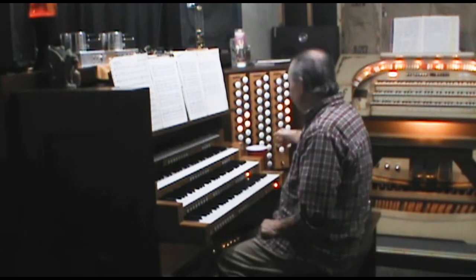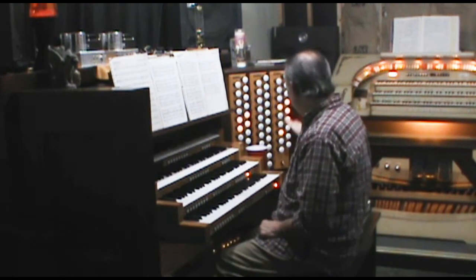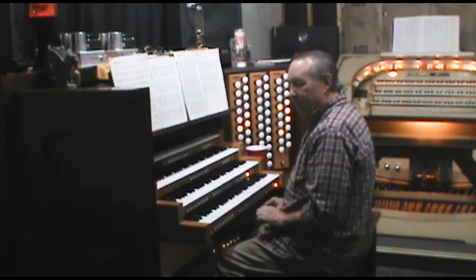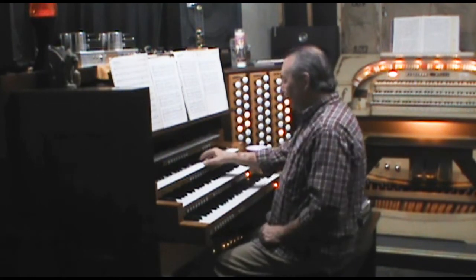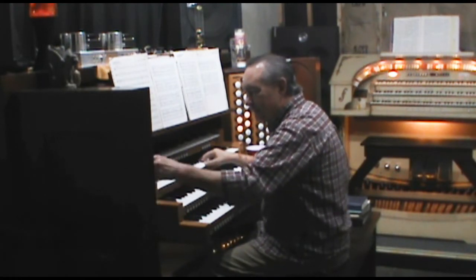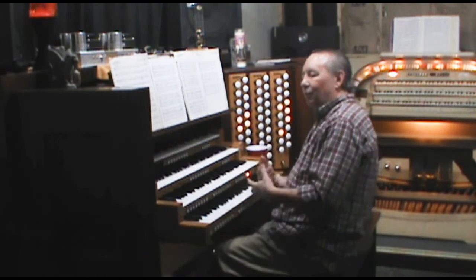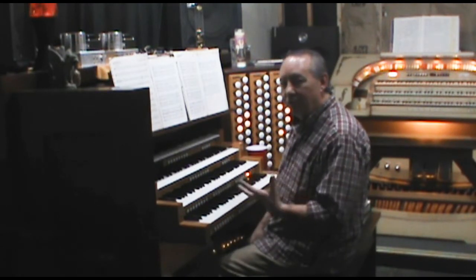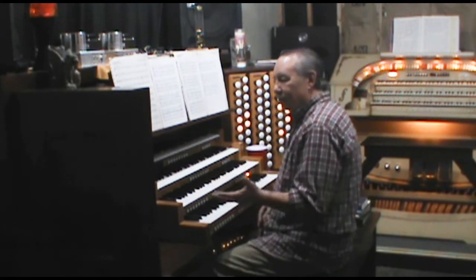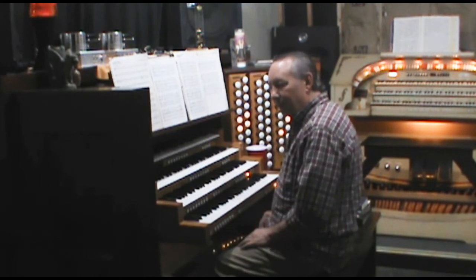The great division, which is here, is fairly well thought out. That looks pretty normal for what we would have on a great division. The swell, again, is a little odd because there's no 4-foot principal, which in American classic organ design should be the dominant principal in the swell division, but it's just a 2-foot principal. And then the pedal is pretty normal.